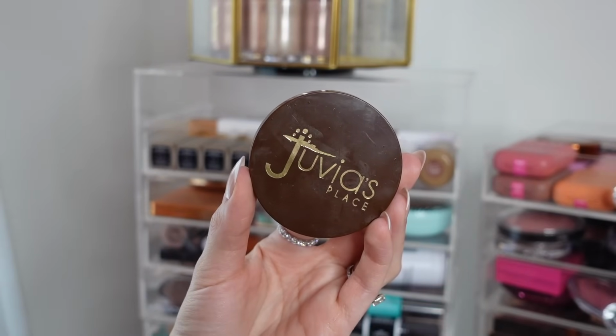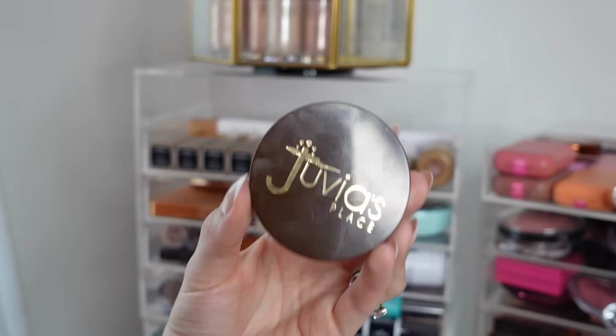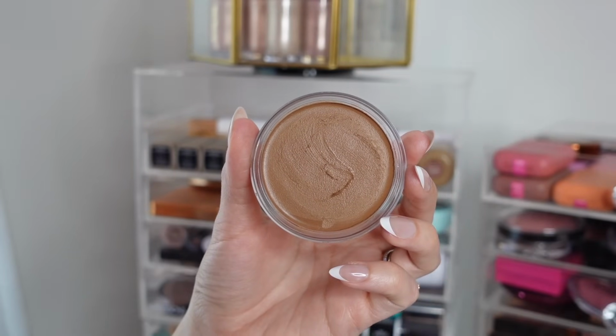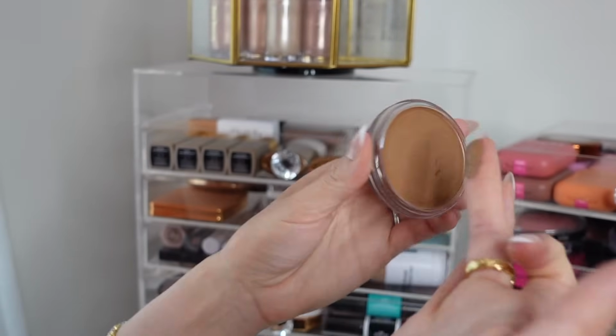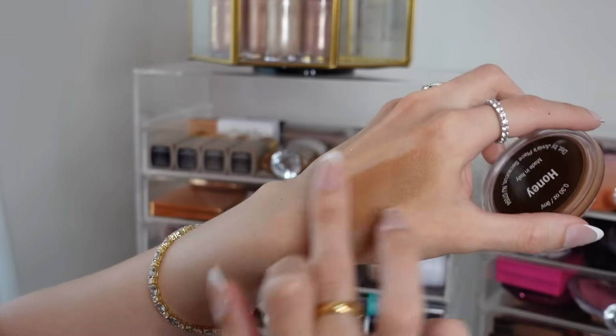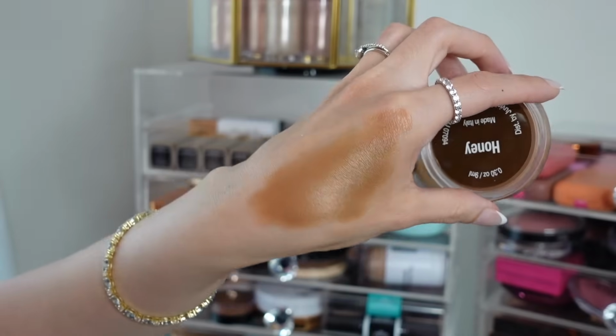Now the Juvia's Place Cream Bronzer is one of my least favorites because it's so glittery. It's just very muddy on the skin and I don't really love the finish of it. I think the color is okay, but the actual formula on the skin is just glitter. And it's not even glowy, it's literally straight up glitter. Even when you wipe it away, you're gonna have that glitter left over, and I'm just personally not a fan. It's just way too glittery.